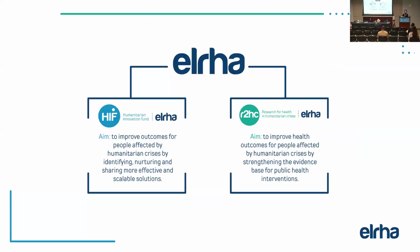In response to this, we have 2 research and innovation programs which are integral to our work. From the innovation side, we have the Humanitarian Innovation Fund, which I work with mostly, otherwise known as the HIF, and that funds and supports the testing and development of promising, scalable solutions in humanitarian settings. And then from the research side, we have the Research for Health and Humanitarian Crises program, otherwise known as R2HC, which also funded this project that we'll be hearing more about on the Jengu handwashing units. They fund and support high quality research to build the evidence base of public health outcomes in humanitarian settings. So it's through projects like these that we are better understanding and strengthening the evidence base of what works and what doesn't work in different humanitarian contexts and in different types of crises.